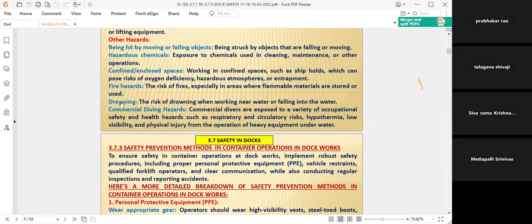Of course, lifeboats and life equipment are there to save the people who are working at heights. There may be a risk that he may fall in the sea. Definitely, he will be secured and saved also. That is what we call drowning: the risk of drowning when working near water or falling into the water.